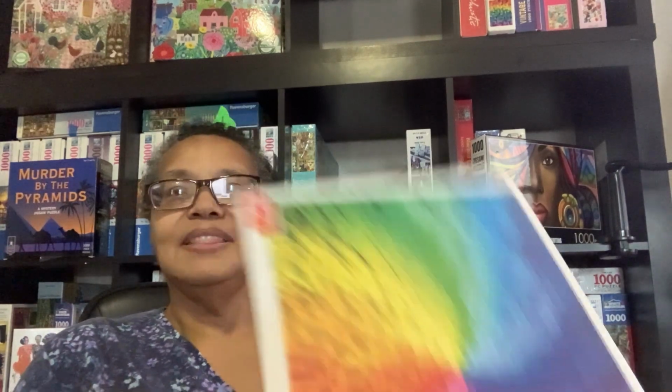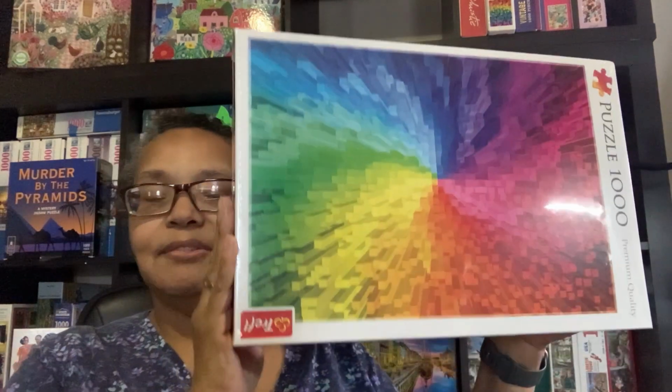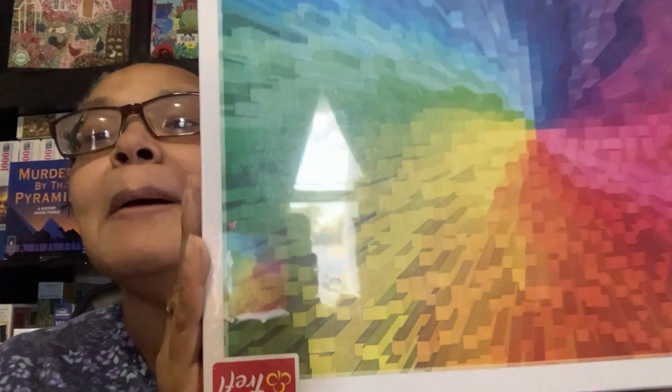I want to look at something. I wish this was in inches. Okay. This is a 1,000 piece puzzle in a huge box. It's even bigger than the Ravensburger boxes, but look at it. It's a gradient puzzle, but it's gradient blocks. So let's see what the name of it is. I hope I didn't show it to you upside down. It's just called Gradient, but somebody recommended this.